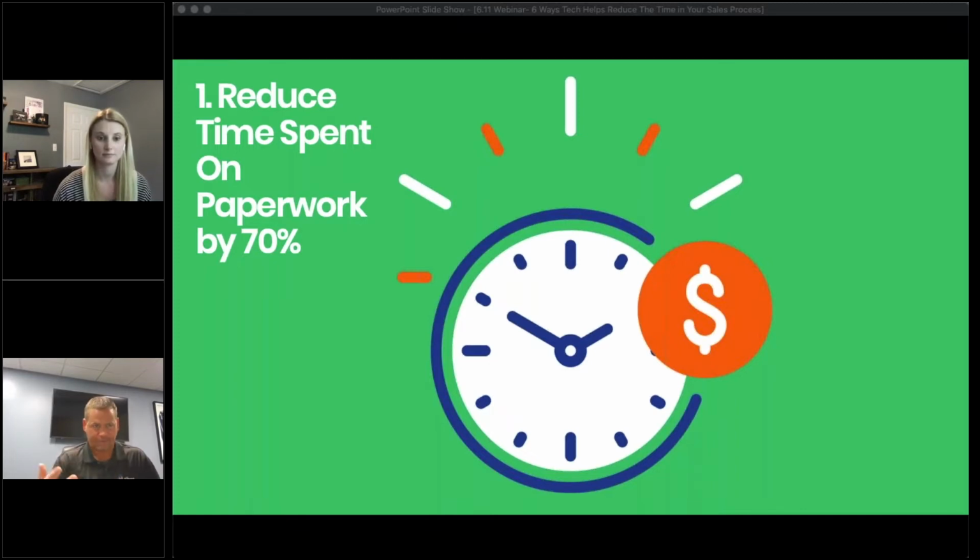Like we have 20 reps in the field, between commercial and our annual maintenance and our residential guys. So I've got 20 guys out there. If I'm saving an hour and a half on each appointment, I mean, it adds up so quick. So we're able to see more people and get more business in the door. I mean, that's just the first thing. So reducing time is huge.